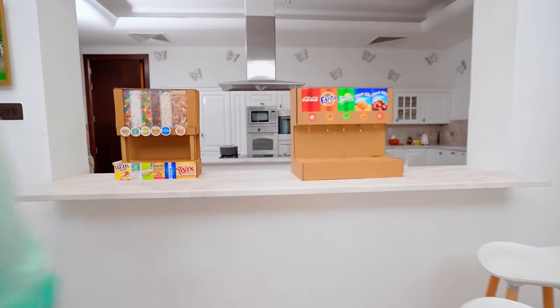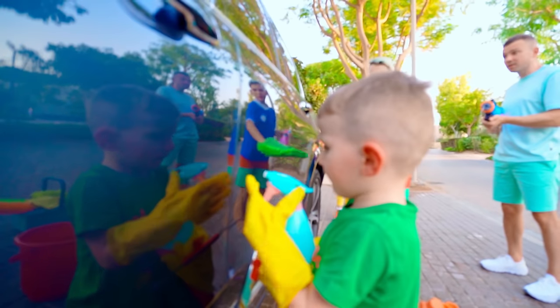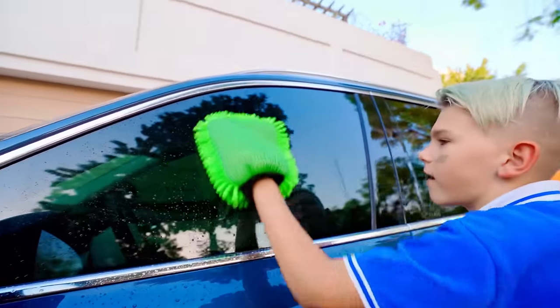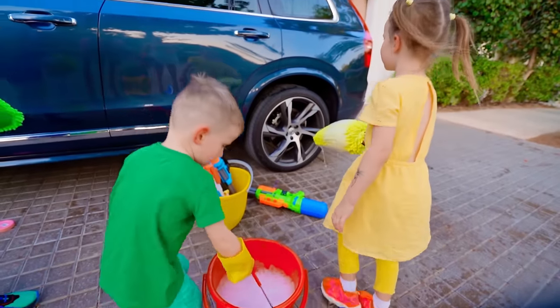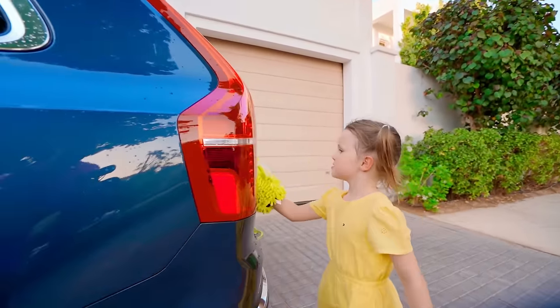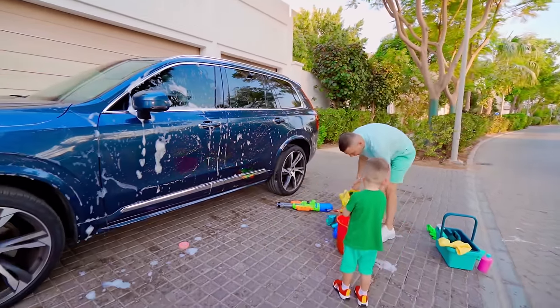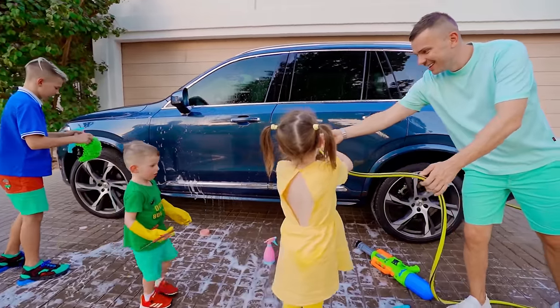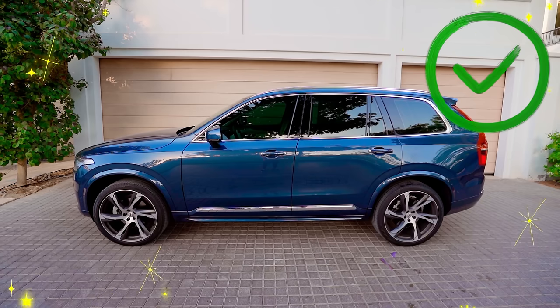Wait for me! Soap water. The mat is ready. We need some water, guys. Ha ha ha! Careful, guys. Step out. And it's time to take a shower for a car. Aha! Who wants to try? Me! Yippee! Finally, we did it!